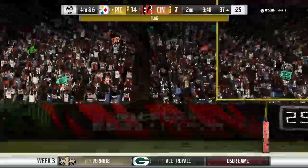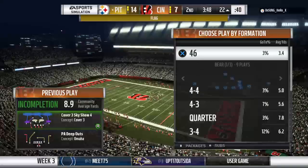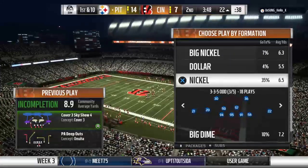And he's going to miss this one. Wide to the left from distance. It's no good, but there is a flag down. He might get another shot at this.